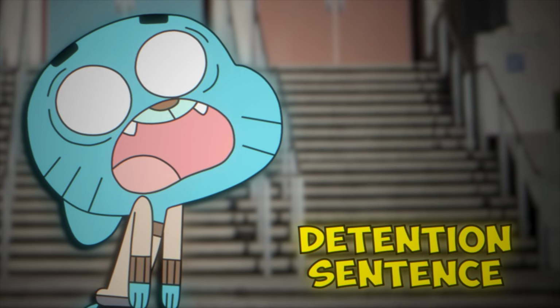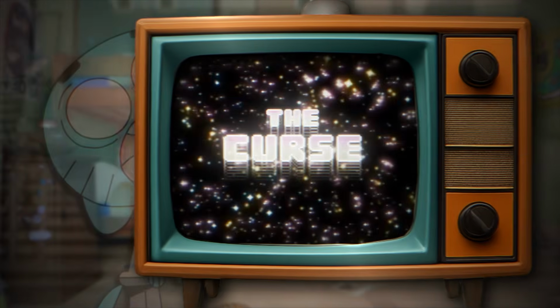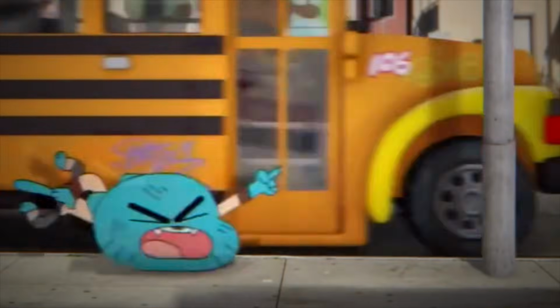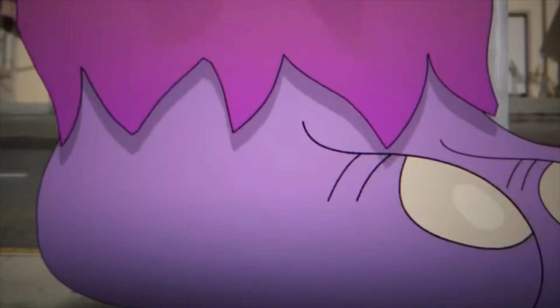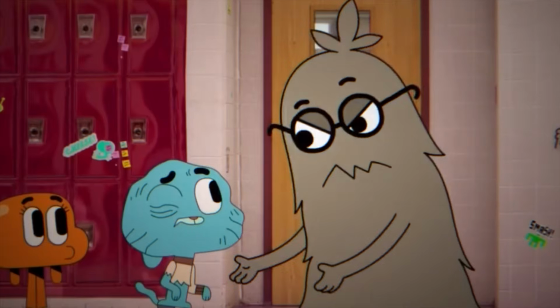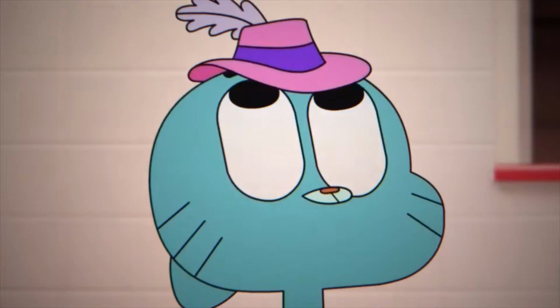But while Gumball's detention sentence keeps piling up, things only get worse in The Curse. The episode starts with Gumball having the worst day of his life. He gets flushed down the toilet, dragged to school by his finger after missing the bus, and gets stomped on by Hector, leaving his clothes completely shredded. Principal Brown forces him to wear ill-fitting short trunks and a fedora from the Lost and Found.